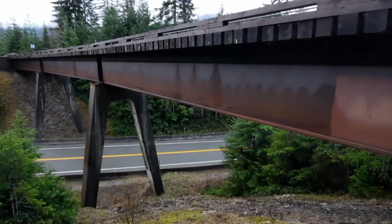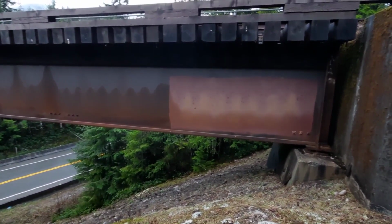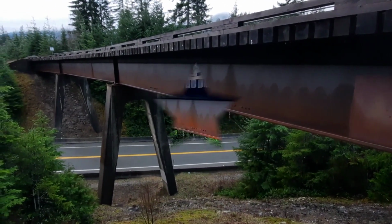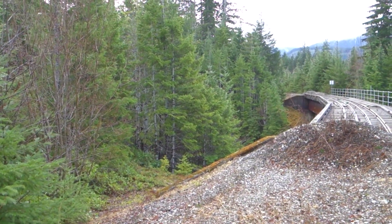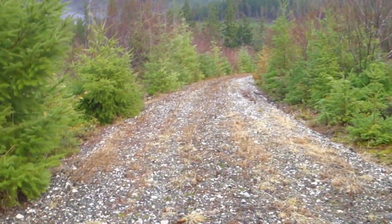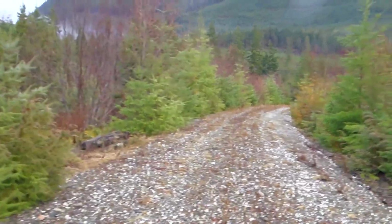This is where I appreciate the wide angle of my phone. Thank you, Samsung. Okay, that's it for the Nimpkish Bridge Highway Underpass. For me, pleased to see rails still on. Let's go back on the shop spur to the Mainline Junction.